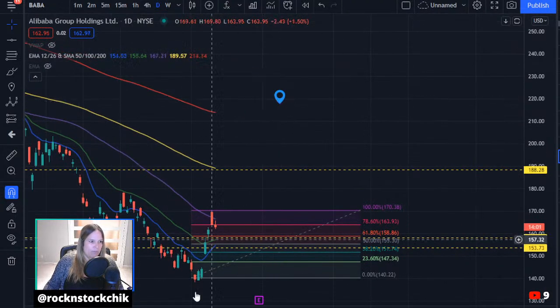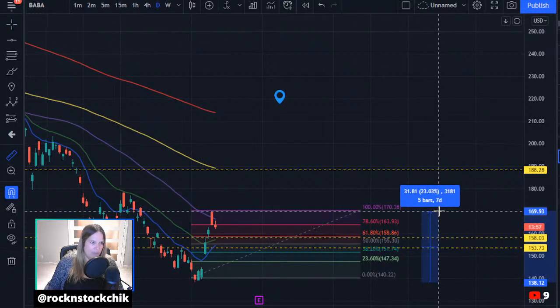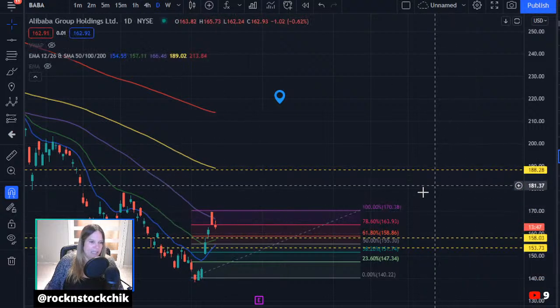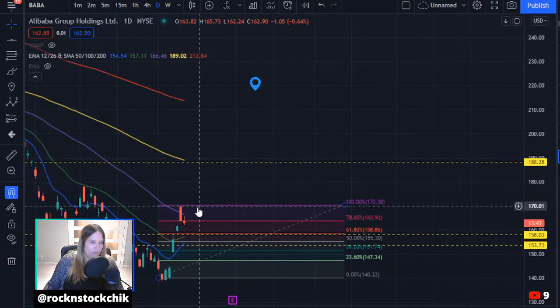And then we broke wildfire off that level. Everybody was talking about it. Lots of people were going to play it. So of course, after a move like that, you're going to have profit taking. So we went up 22% over the last few days, starting to pull back a little bit. So here are the levels that I found that we can watch for this retracement.